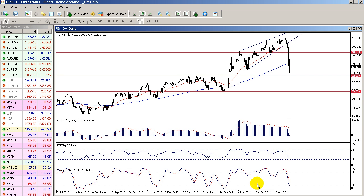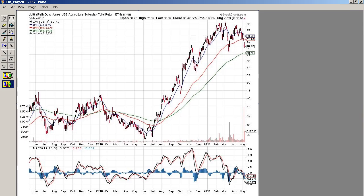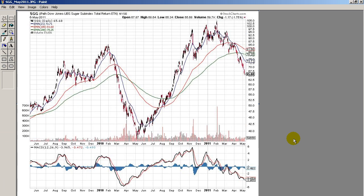And finally, let's take a quick look at some of the other commodities. Let's start with sugar. This is the ETF that follows the sugar market, SGG. Notice the strong downtrend here. The prices are below the 21-day, 100-day, and 200-day moving averages, all moving lower. So sugar is in a long-term downtrend now.